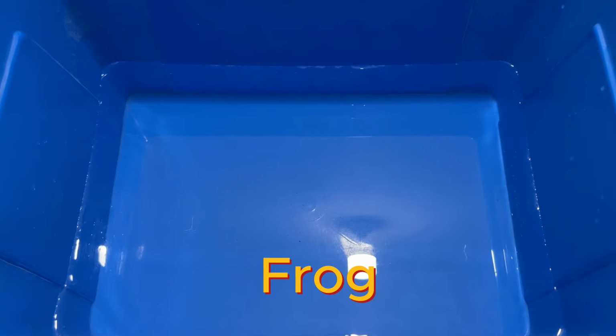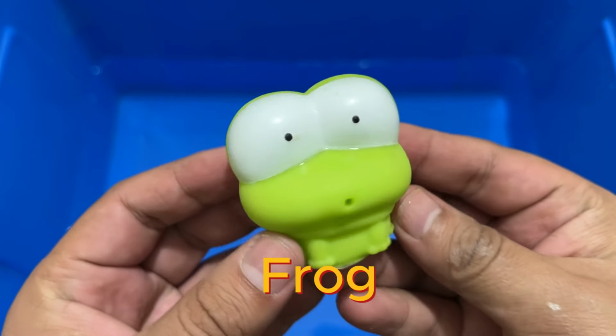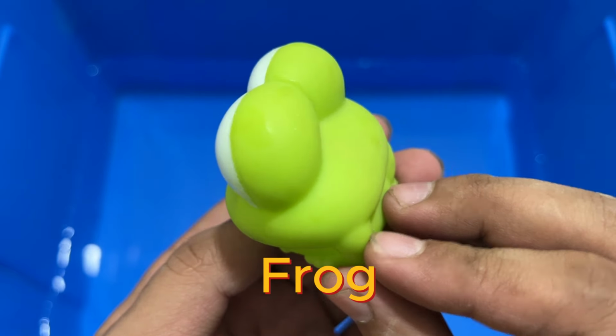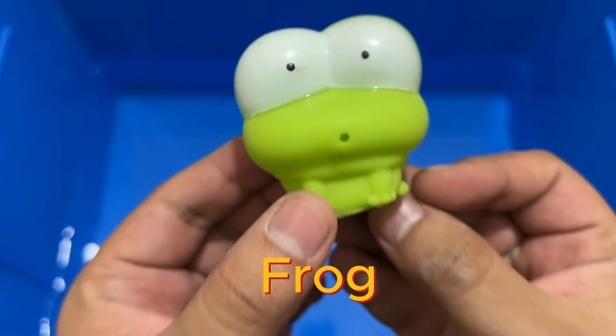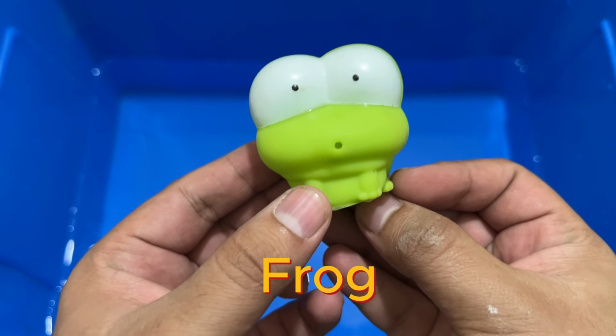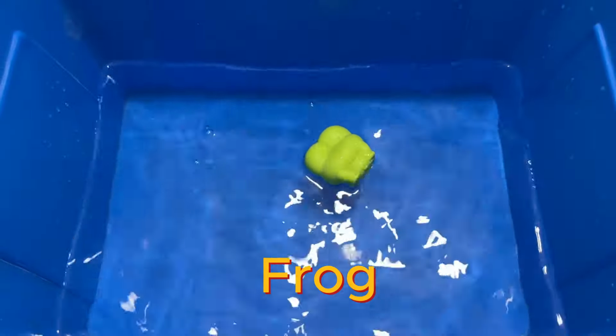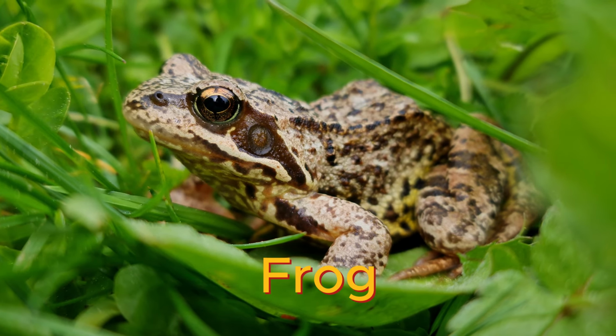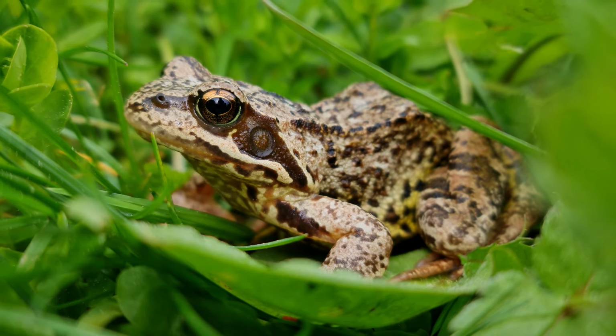Frogs have ears. Frogs drink through their skin. Frogs are cold-blooded. They hibernate in winter. There isn't actually a biological difference between frogs and toads. There are around 7,300 species of frog. Over a third of frog species are considered endangered.